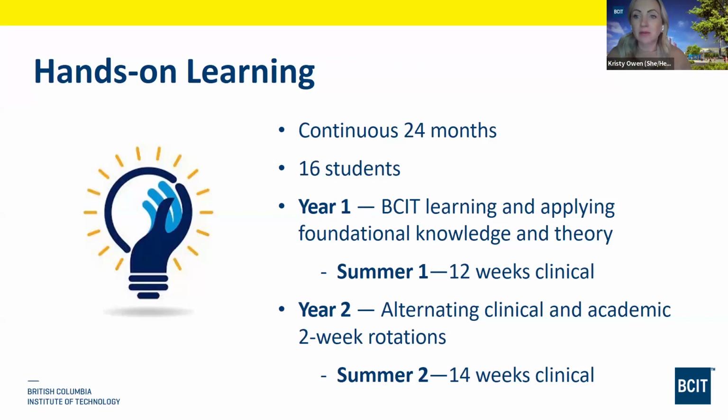So the program itself runs for 24 continuous months. There are a couple of week-long breaks scheduled in there. Every year we intake 16 students. In the first year, it's mostly on campus and just learning. You need to have that foundational knowledge before we schedule you into clinical. So the first year is just learning all about what nuclear medicine is and the basic procedures. You come in September for your first term, and then you're ready to go to your first clinical term in May. So summer number 1 is at the end of May of that year.